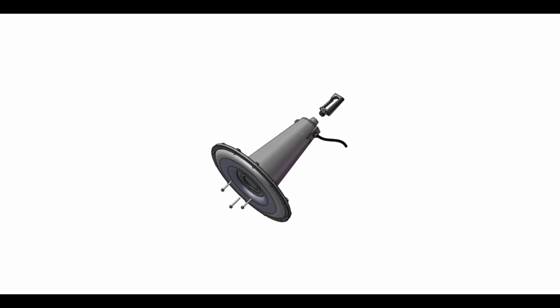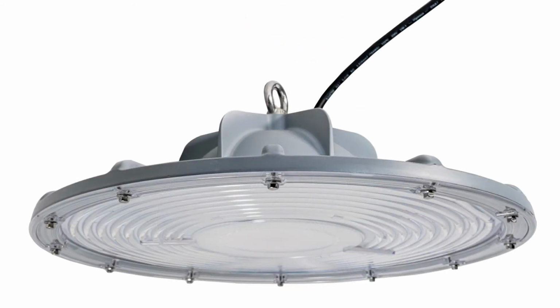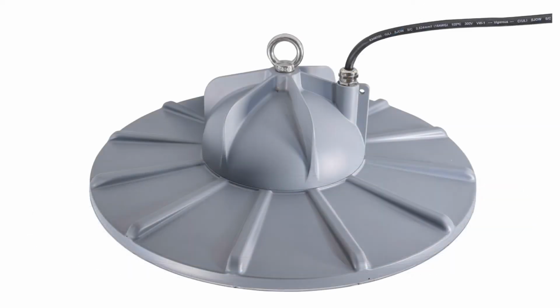Our Ultra High Bay fixture has an IP66 dust-tight waterproof rating and is NSF splash zone listed. It is available in multiple wattages with a range of 16,000 to 24,000 lumens. This fixture is a sure fit for the harsh daily washdown, high pressure water and chemical environments of food and beverage and livestock processing, or anywhere where water and chemicals come into play.